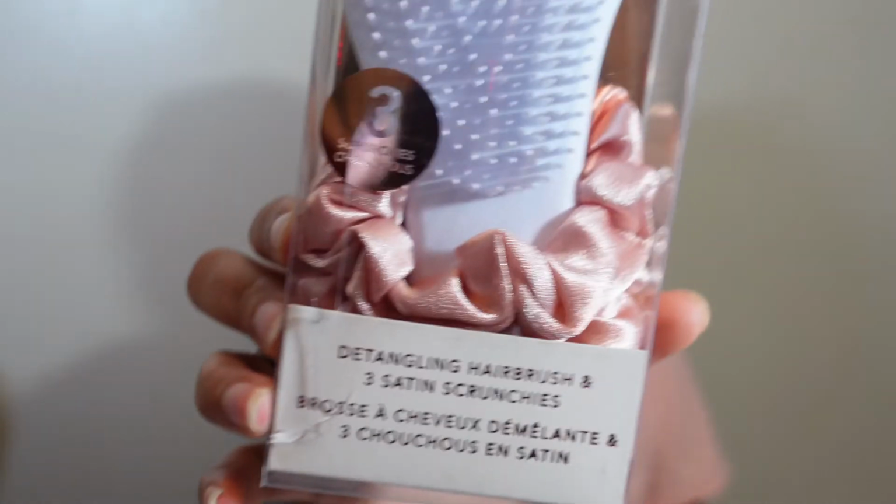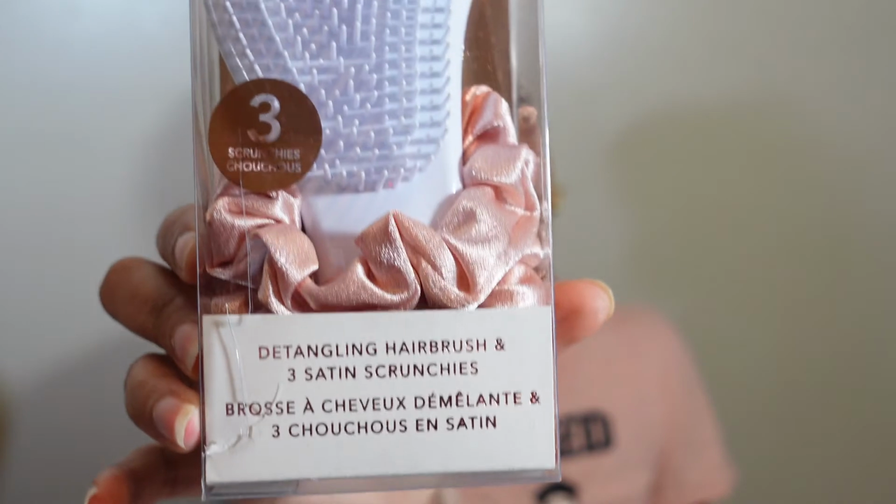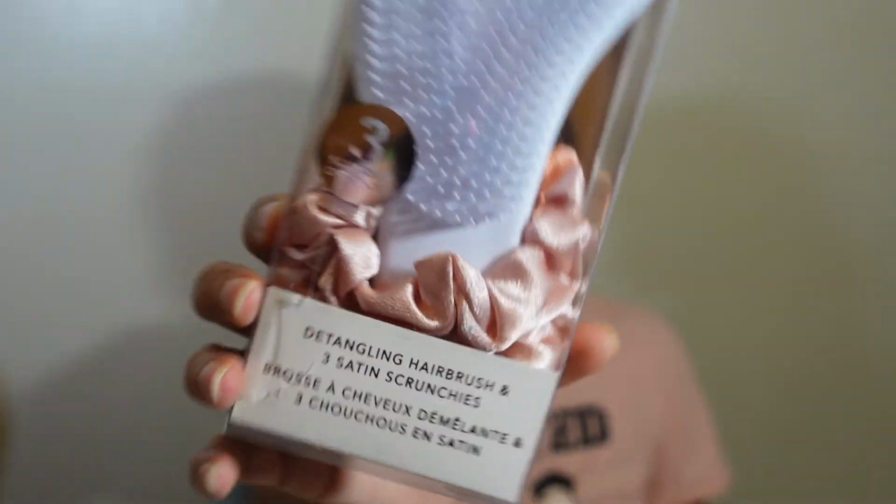And then I have curly hair, so I got me a detangling brush. It comes with a satin scrunchie. Can you see it? I want to say it's 3 satin scrunchies in it. The brand is Zoe Ayla. I paid $7 for this and it retails for $35. So $35 for a detangler brush and 3 satin scrunchies. If I'm going to get a deal on it, I'm going to get a deal on it. But I assume it's a really good brush.